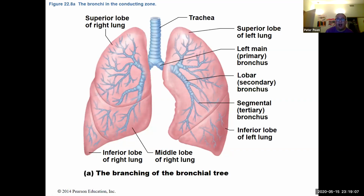You can see your left lung is a little bit more out of the way than your right lung. That's because your heart is right here, more on the left side. So your left lung is slightly smaller than your right lung.